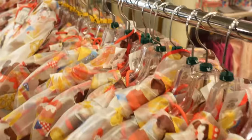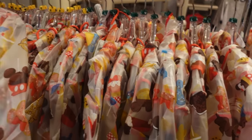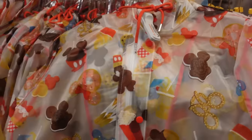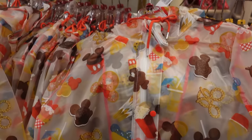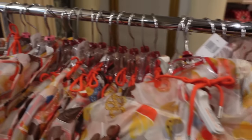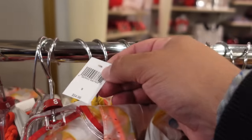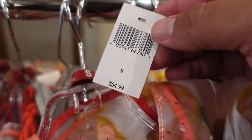And last time I did a live stream, one of you guys asked what kind of raincoats they have, and I showed you guys one of them, and it looks like they have tons of this one as well. It's the foodie one. It's got pretzels, apples, ice cream bars. Looks like they have sizes extra small to large currently. And in case you're interested, this one is $54.99.